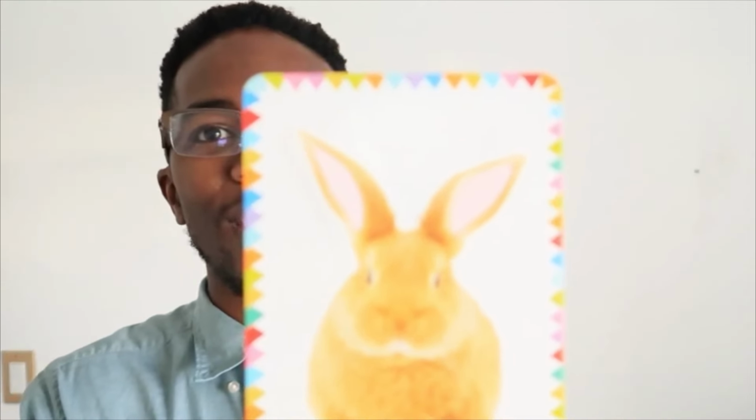Great job. This is a rabbit. Rabbit. Look at how furry and soft this rabbit looks. Rabbits have big ears. Look at the big ears on this rabbit. They probably can hear really well because of their big ears. My ears aren't as big as a big rabbit.